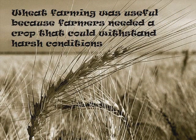Wheat farming. Farmers needed a crop that could withstand hot and dry summers. Wheat was used to make many foods such as bread, cereal, and other grains.